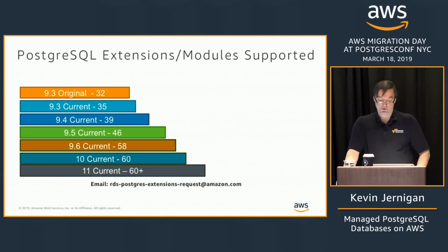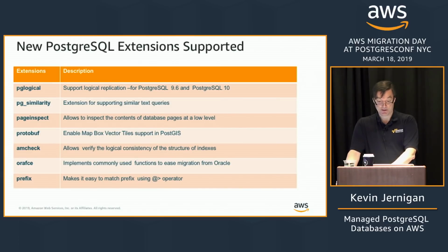That email address is where we encourage you to send requests for specific extensions, ideally with your use cases, workload. Why do you need this extension? How are you using it? That really helps us figure out and prioritize which extensions to add in the next minor. And that's true for both. I know the email says RDS Postgres, but it's true for both RDS Postgres and Aurora Postgres. We'd love to get that kind of feedback.